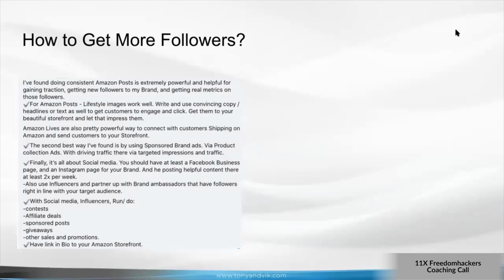Amazon is basically just telling us to do more posts, and then you will eventually get more followers. And as we saw, sure, it makes sense. We just made a few posts and already got more followers. So that tactic definitely works. But it was interesting to see what other sellers are saying.